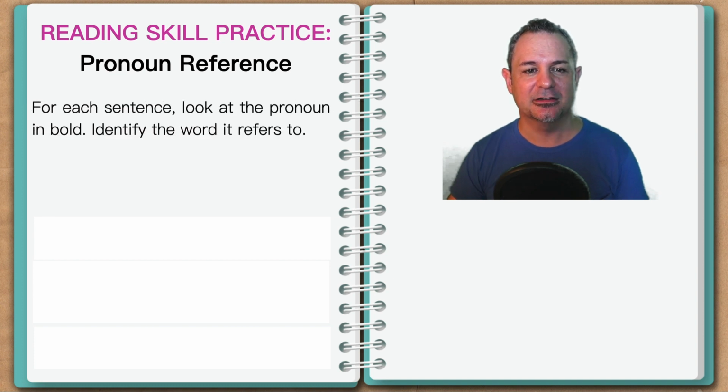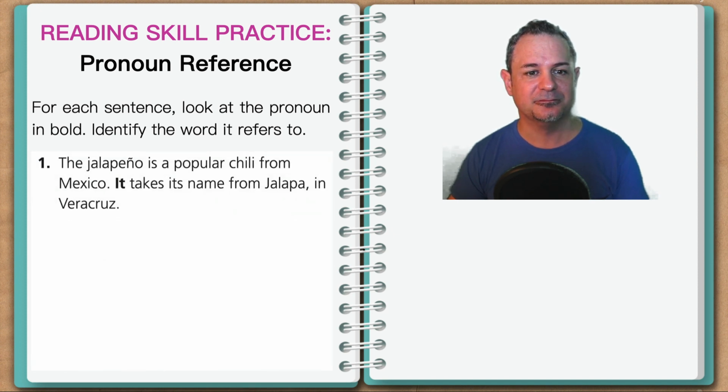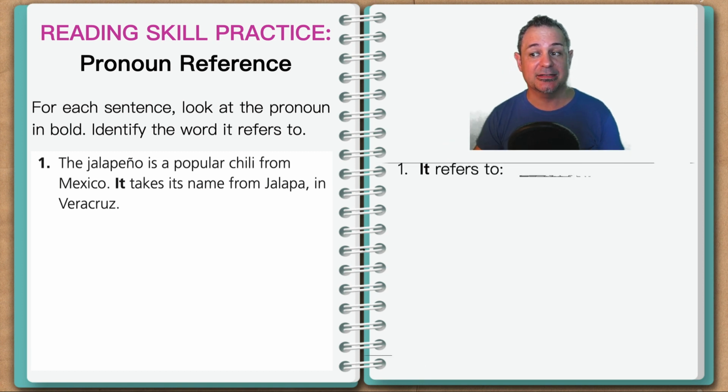For each sentence, look at the pronoun in bold and identify the word it refers to. We have 4 sentences. Are you ready? Let's go. The jalapeno is a popular chili from Mexico. It takes its name from Jalapa in Veracruz. Now the pronoun is in bold. Can you see it? It's the word it. What does it refer to? It refers to the word jalapeno. That's right. You probably remember that a jalapeno is a type of chili pepper.